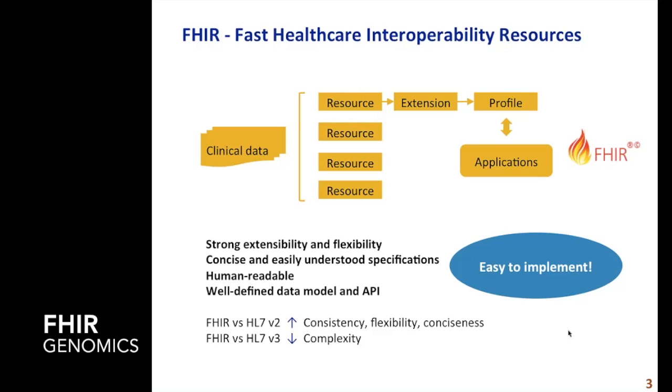Resources are small atomic elements that can be used when you're transporting information. They might be, for example, a resource about a patient. A resource can be a diagnostic report. And there are these base resources that have been defined and are being defined. And then when there are use cases and special cases where you want to extend those resources, there are things called extensions that you can do on top of the resource. If you have a number of different extensions for a particular purpose, then you can define a profile, which can contain a number of different resources, and a profile may then be well geared toward a particular application.